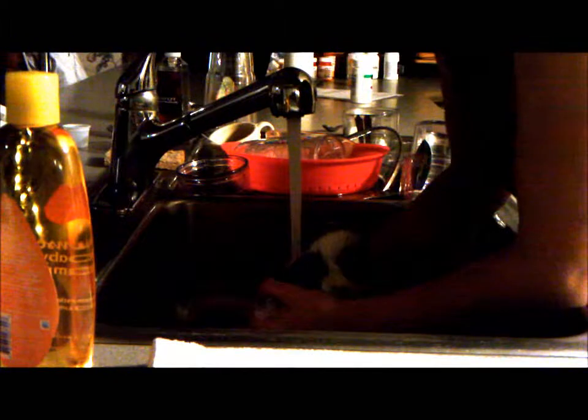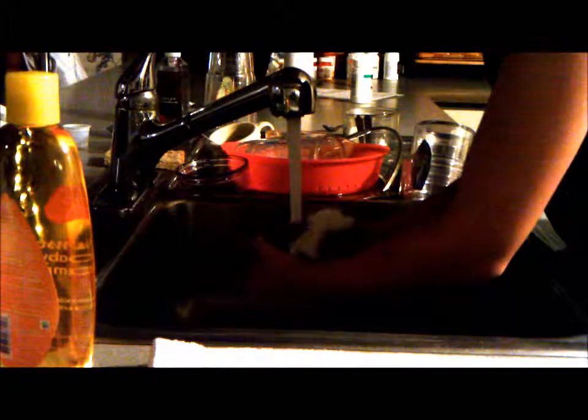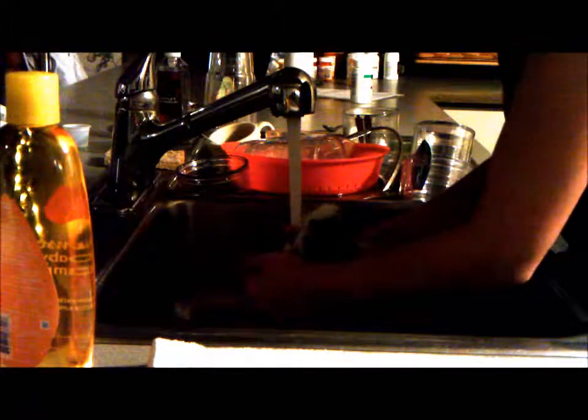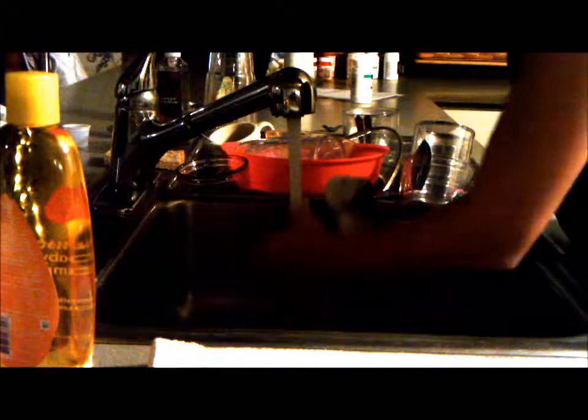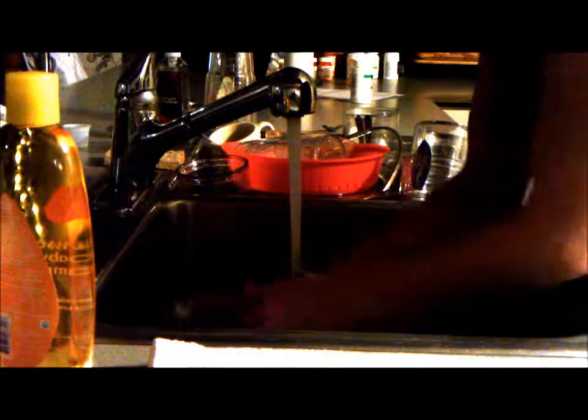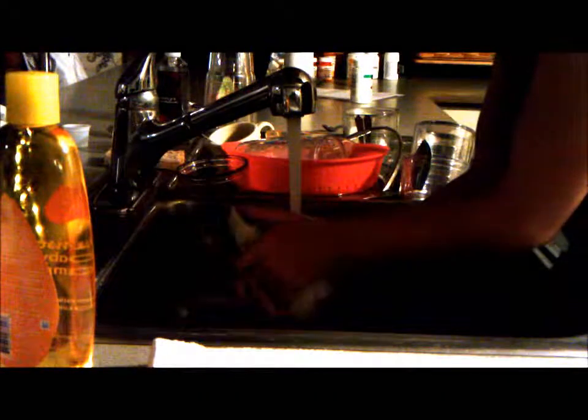Johnson's baby shampoo, so it won't get in her eyes, or if it does, then it won't burn her. So it looks like a drowned rat. Oh, goodness. It's okay, cutie. Okay. Really scared. It's her first time.